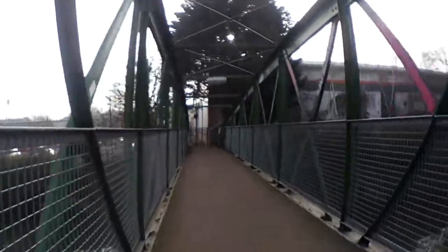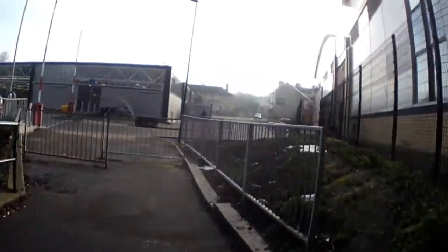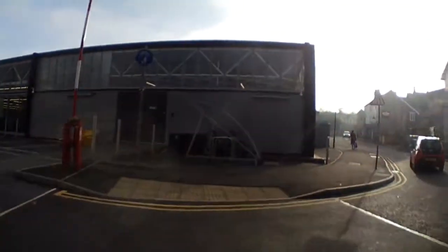Let's just stop. There's the River Avon downstream towards Bristol, and there's the River Avon upstream towards Bath. And there's Lidl supermarket. Don't know if you can see it on the left here. And this is a shared use path, so it's okay to ride on it.